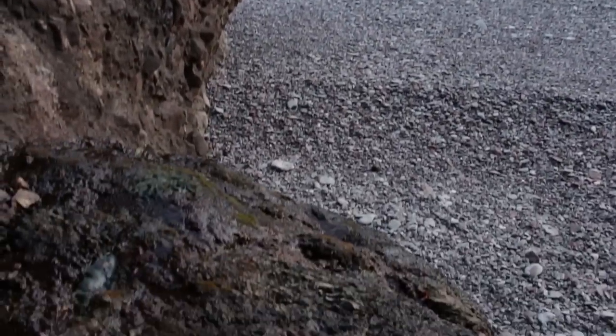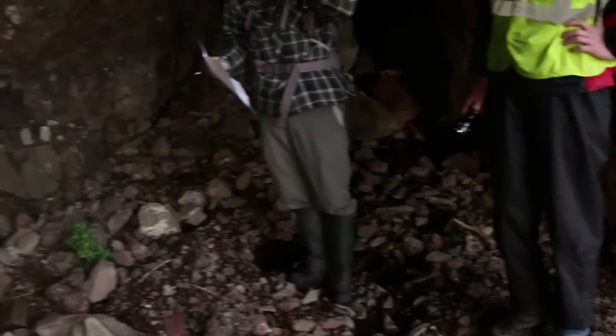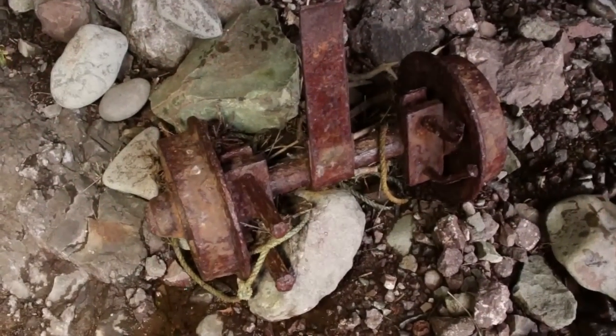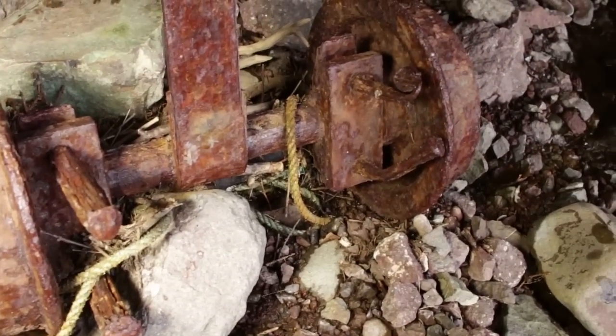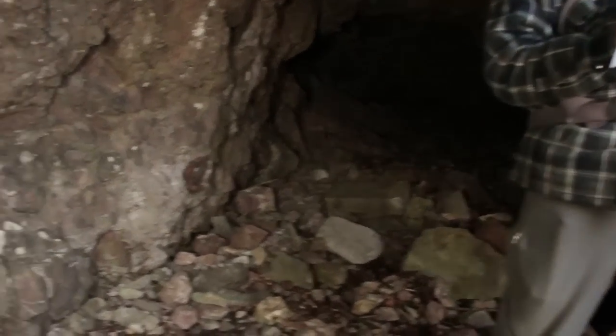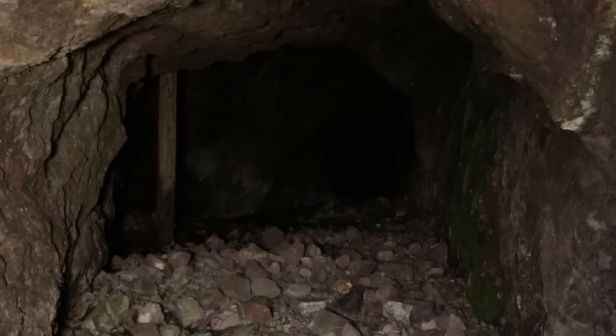We're up in the adit now, off the beach. We climbed up here. Here's what we're looking at in here. There is this tram car. What would you call that? Tram car wheels? Yeah. Well, we've got a drift heading that way and one heading in there. Let's go.